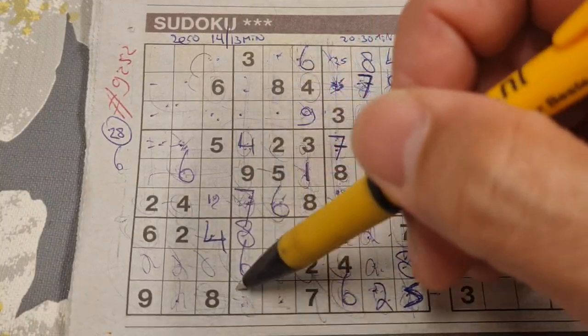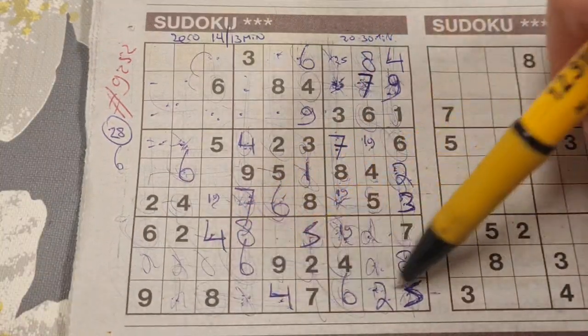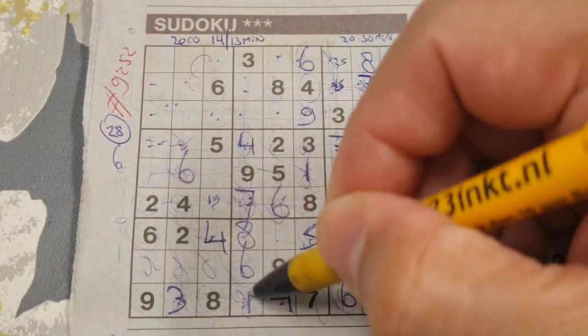We have a 4 in this column. No 4 there. 4. Should be there. 2 numbers left now in the last row. For numbers, the 1 is missing. The 2 and the 3 is missing. 1 and 3, 1 and 3. We have a 3 in this column. No 3 there. 3 should be here and the 1 goes there.